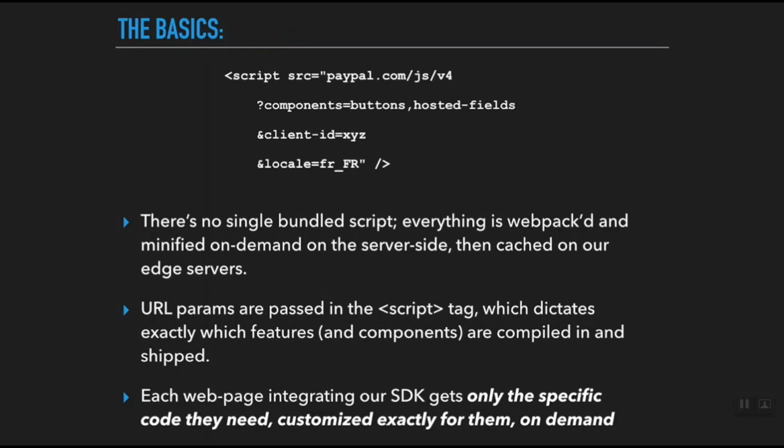We transpile all of the code. We narrow down everything just to what that individual merchant needs. And from then on, it's cached on our edge servers, so it doesn't even touch our node server. Akamai serves everything up, and it's all distributed to geolocated data centers. So after that initial build, that merchant will get really fast scripts with just exactly what they need.